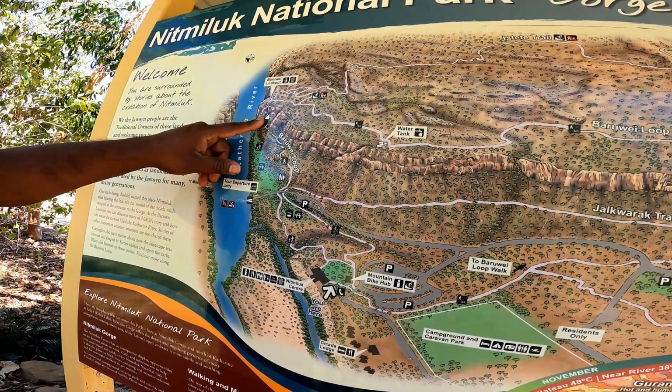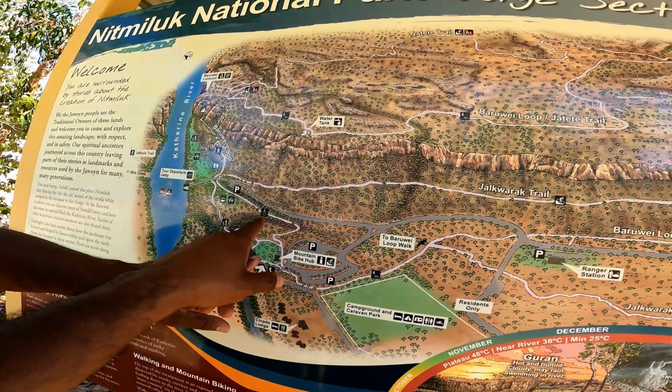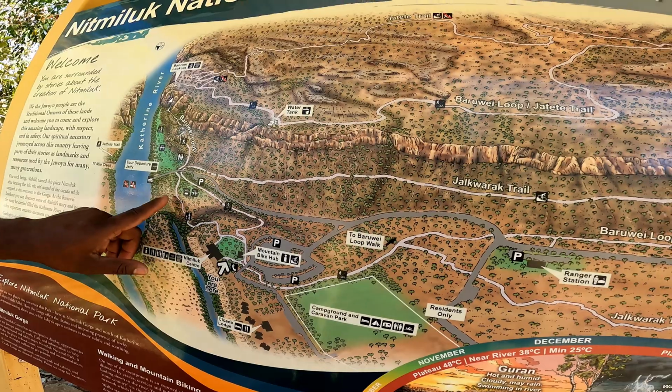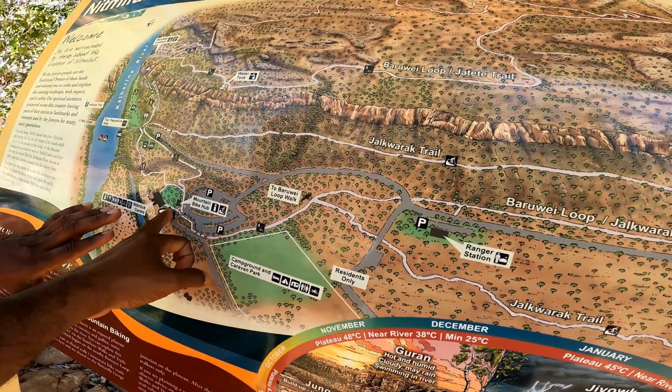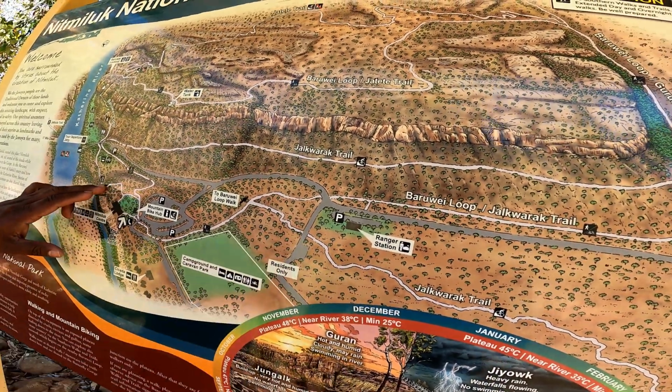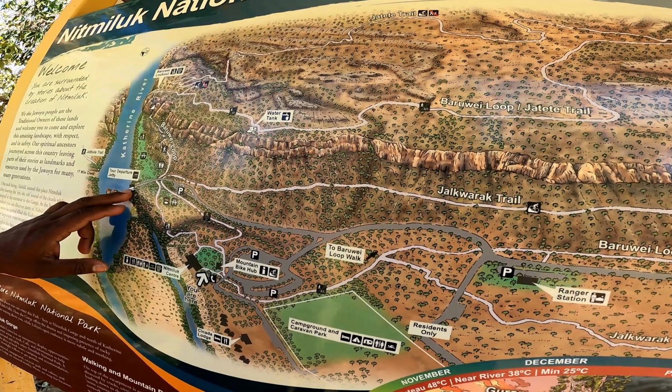Baruwei Lookout from this information board will not take much time. It's just a 45 minute walk, total 2 kilometers from here. If you would like to continue the walk from Baruwei Lookout along the plateau and back down towards the Nitmiluk Center, this will take a total of 2 hours and 5 kilometers.